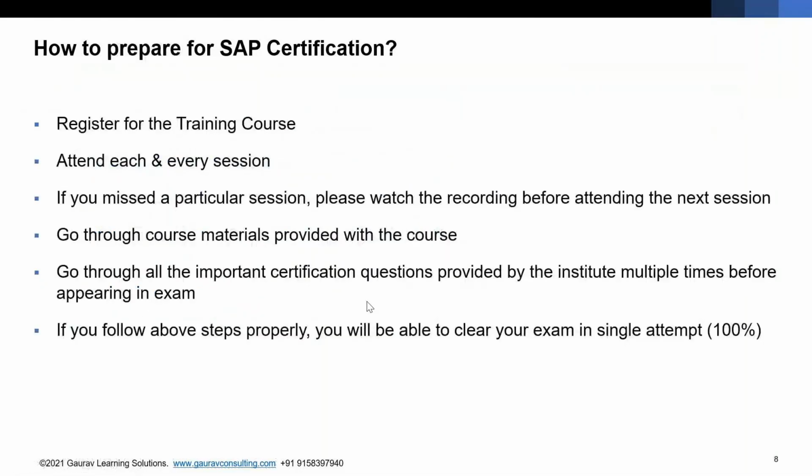Now the most important thing: how to prepare for the SAP certification exam. If you are already experienced and just want to go for the certification, you can skip one or two of these points. But if you are completely new, whether you are working in some domain today or have just passed out, and you want to start your career in SAP, the first thing you should do is take a proper training.